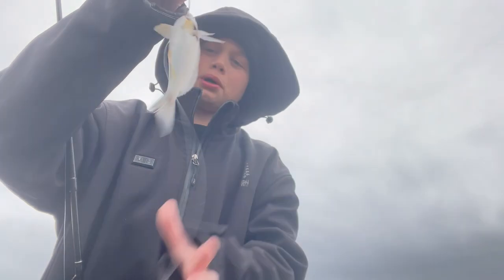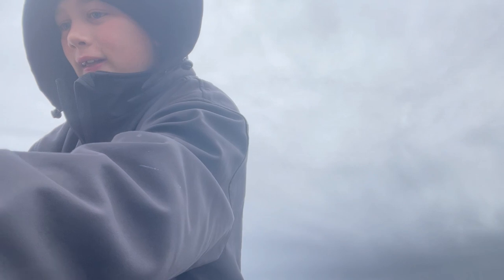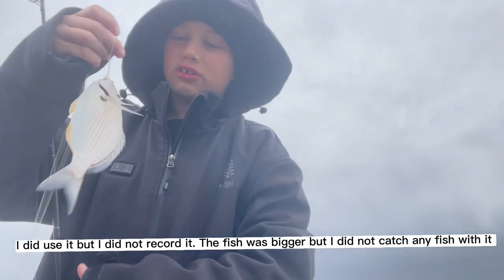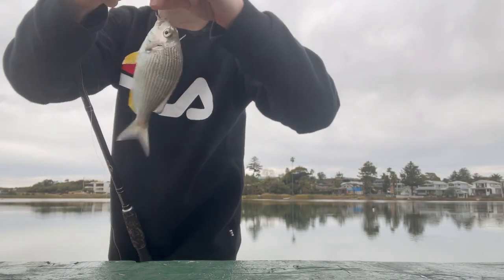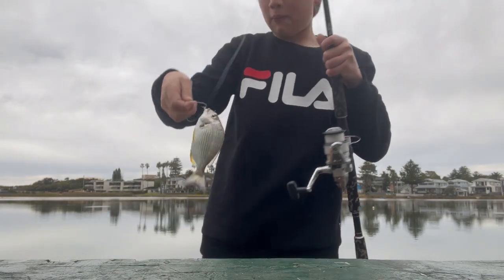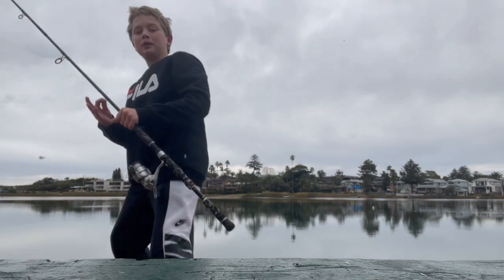Just caught another tarwine, it's small size. And there's another one of them. I'll show you later when I can get it out, but yeah. It's a nice size one, but I have to put it back. I've just caught another tarwine. You might hear a helicopter up the top. It's a pretty nice one. I'm gonna put it back now. There we go. So yeah, let's see if I catch another one.